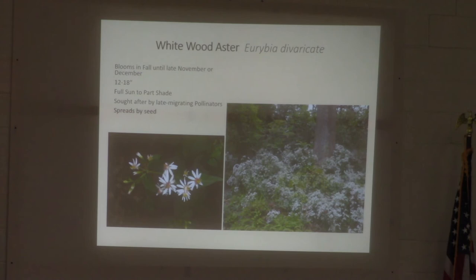These bloom in the fall, and are one of the final flowers that pollinators know to look for, especially the migrators. It gets about 12 to 18 inches. These can grow in shade. You can often see them growing in the woods. And they spread by seed as well.